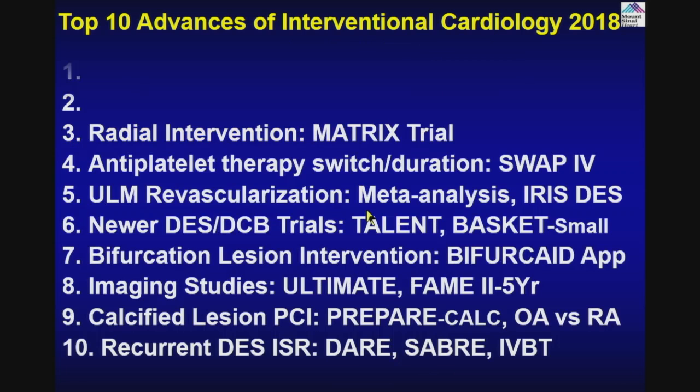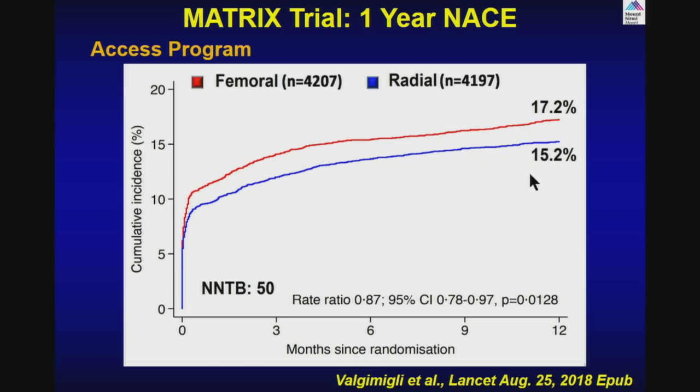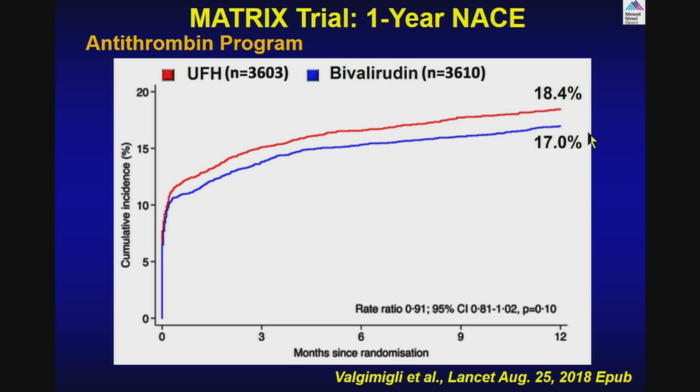Then the radial intervention. We all know the MATRIX trial, the radial approach has been superior compared to femoral in many trials. Another paper, the MATRIX trial with a 1 year outcome, showing femoral 17.2 NACE versus 15.2 in the radial, radial superiority, and clearly the benefit occurs in the early time period, and largely because of lower mortality, a trend towards lower myocardial infarction and significantly lower bleeding. Now, also the MATRIX trial showed that if you have bivalirudin versus heparin, the outcomes were identical.